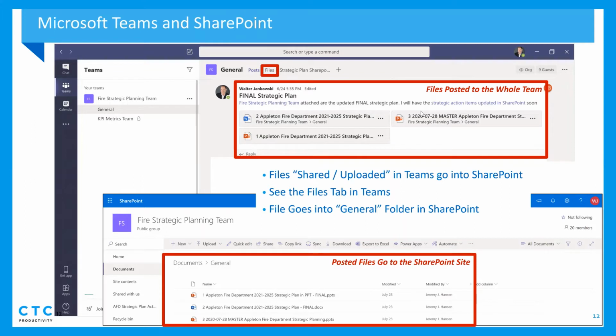Three documents were uploaded. This is what it looks like in the documents general folder in SharePoint. And so it's in documents. You can open them from either site, but the master will always live in the SharePoint site.